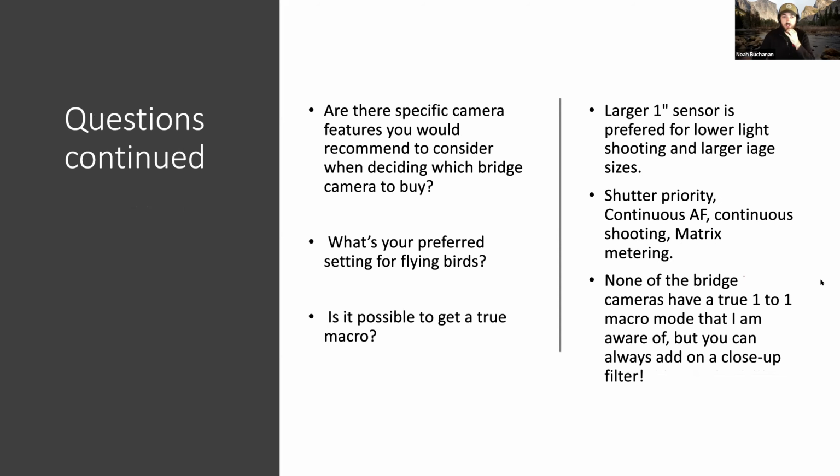And then a couple more questions here. Are there specific camera features that you would recommend to consider when buying a bridge camera? And really the biggest one is to look for the larger 1-inch sensor. It's really good for shooting in low light. It's going to allow you to crop in more. It's going to allow you to make larger prints. So I do really recommend the larger 1-inch sensor.